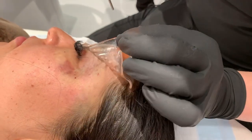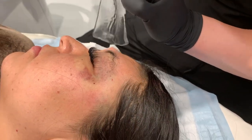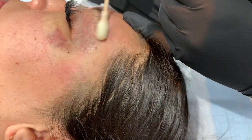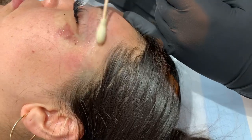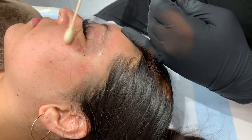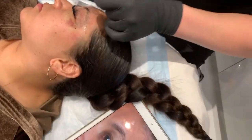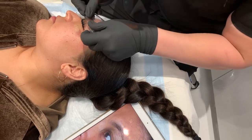But this patch allows us to, hold on, she has eye shields internally. We pour some of this material on here, and this allows the gases that are happening under the skin from the tattoo removal to be absorbed much more quickly.